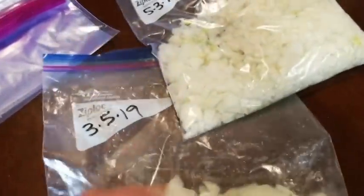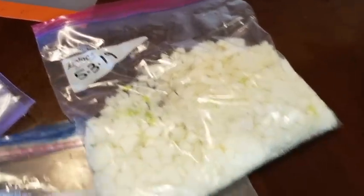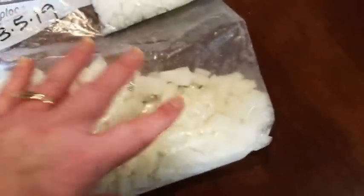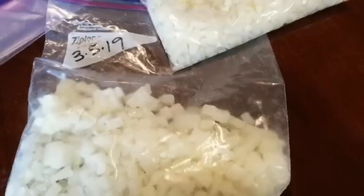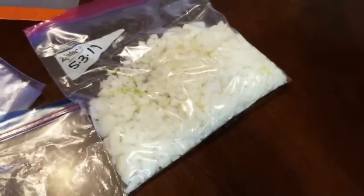I found it funny that our last bag of peppers and onions were done on 3.5, and our new bag was done on 5.3. So about 2 months is how long these last us. Now this is what I got left of my onions, but this bag was full. We did all of our onions that were in the cupboard, and this was pretty full. So this is only half full, so it probably won't last 2 months. It'll probably only last, I'm guessing, maybe a month.